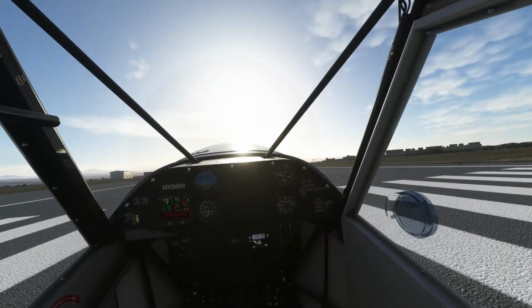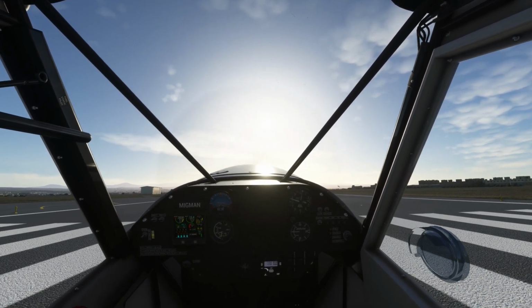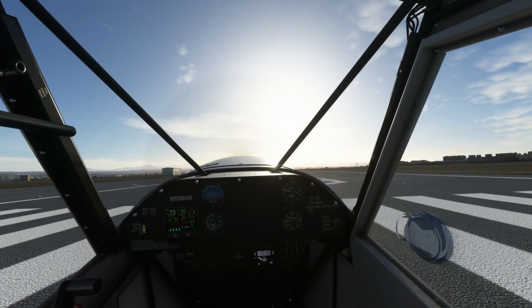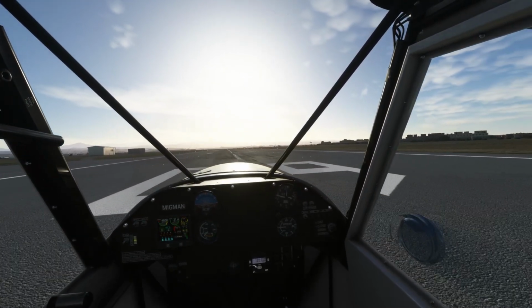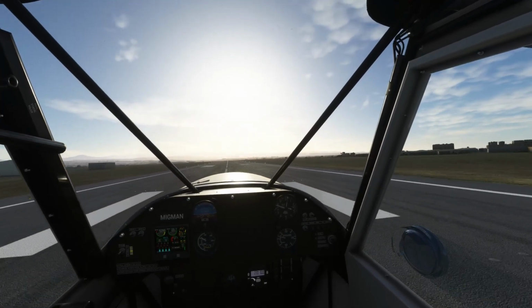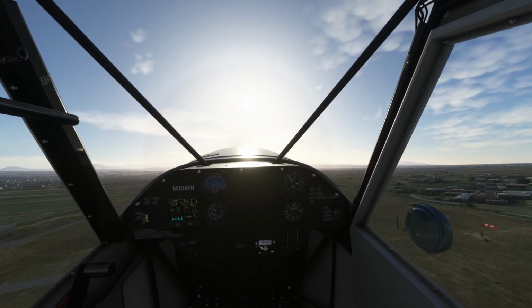But anyway, let's go. I'm going to give it a bit of up trim and cautiously advance the throttle. Very cautiously. It's a tail dragger. Airspeeds are low, we've got 50 knots and we're climbing out already. Wow. Let's centre that trim. Okay.